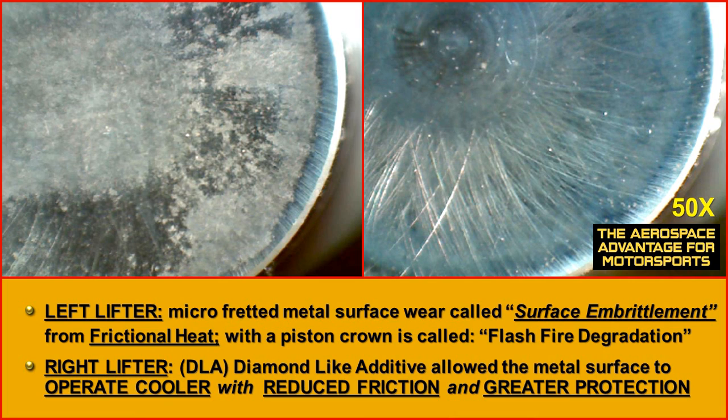Now, the right lifter used the diamond-like additive. It allowed the metal surface, when the DLA in a nano fashion absorbed into the metal surface, to operate cooler with reduced friction and greater protection.